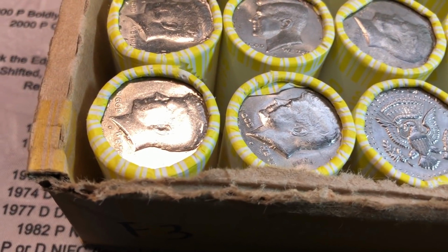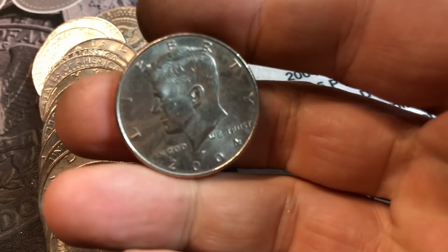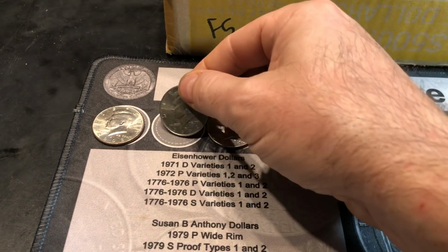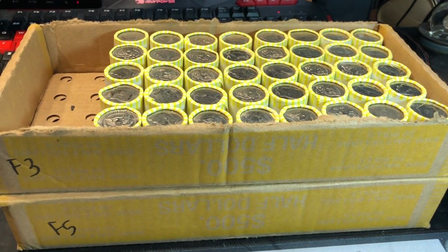Let's get after it. Roll number 10 of the F3 box, and we will have a NIFC 2004. We have not found very many finds, so I figured I'd show you at least the first one of the box to kick us off.